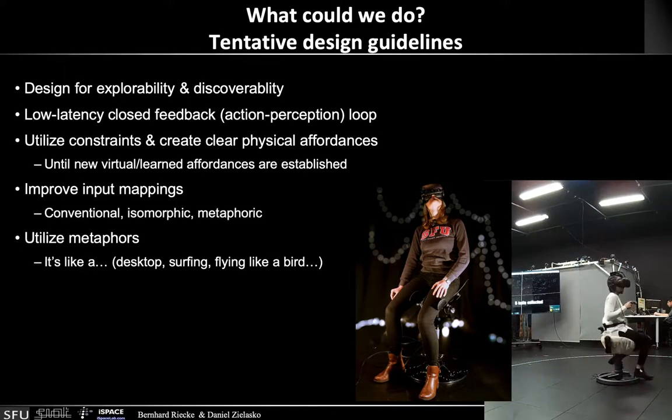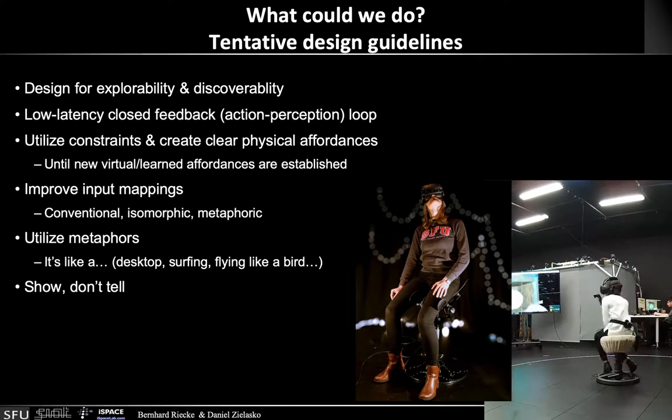And finally, also utilizing metaphors. So if people understand, oh, that's just like using a desktop, that's just like surfing, it's just like flying a bird, then they immediately start flapping their arms as if they were wings. So this can really help to communicate. And if all that fails, sometimes the easiest thing really is to not tell, not explain, not let them read instruction manuals, but really show, demonstrate directly in person or through a video. And then often after a few seconds, they already get an idea what is possible and what to do.